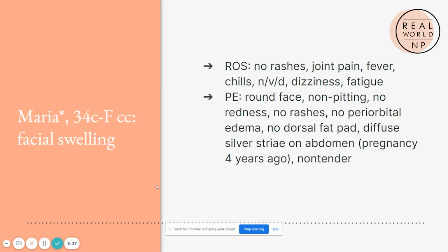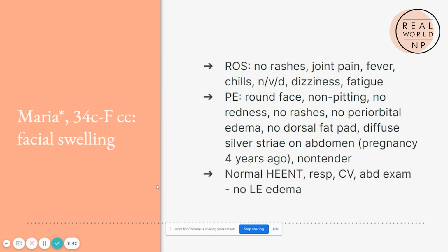And her face was non-tender. There were no specific areas of tenderness or pain or swelling or redness, anything like that. It was kind of like a diffuse swelling on both sides. So she had a normal HEENT exam aside from that. Respiratory, cardiovascular, abdominal exam, those are also all normal. And then she had no lower extremity edema.